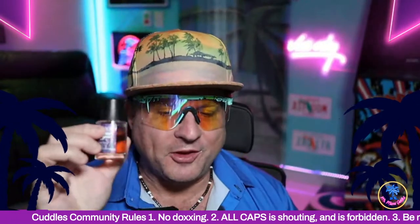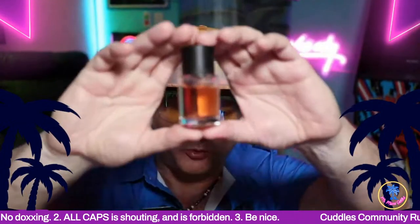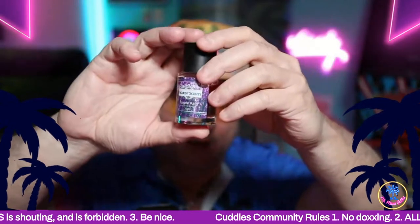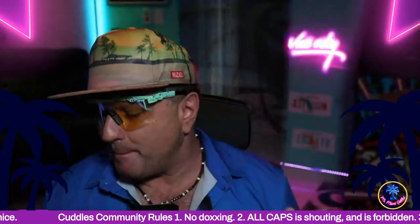You could bottle this up in an expensive bottle and sell it for $300. Look at the color of the juice. There's real lavender oil in there. If anybody has tried Purple Rain, let me know. Masterpiece, man. Masterpiece.